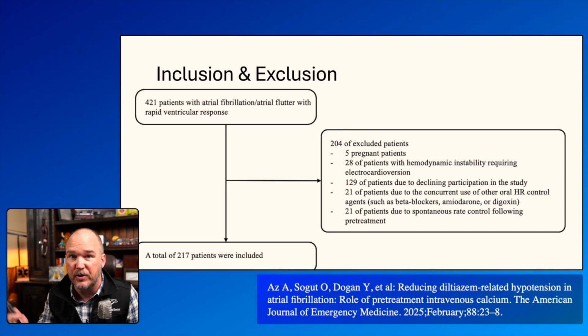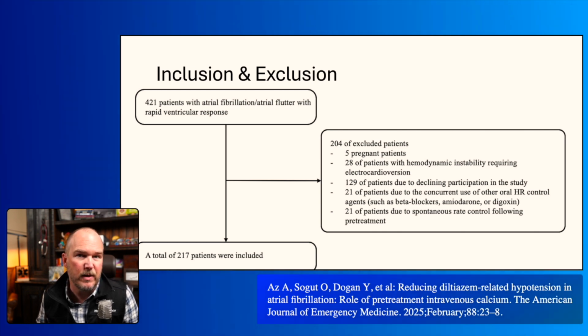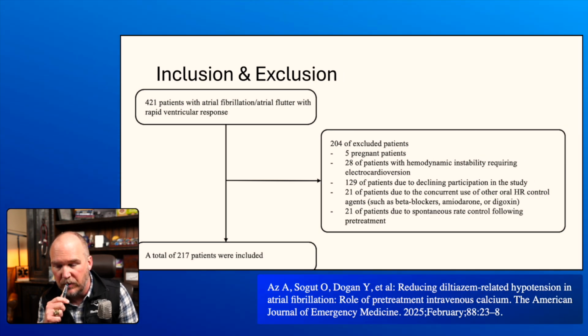You can see them up on the screen if you're watching YouTube. And that left us with 217 patients that they randomized. Now, as you would hope, the randomization resulted in similar baseline characteristics between the two groups.